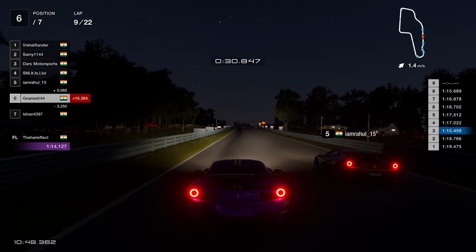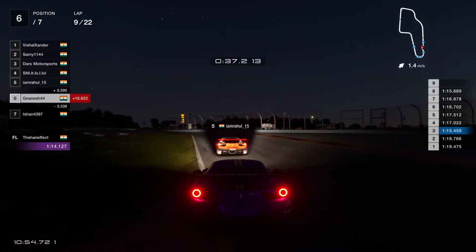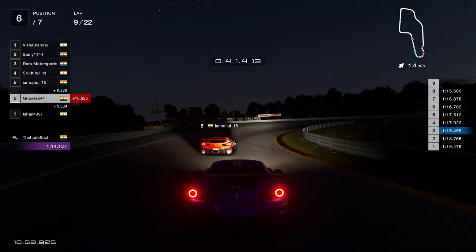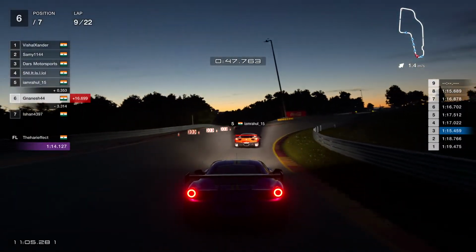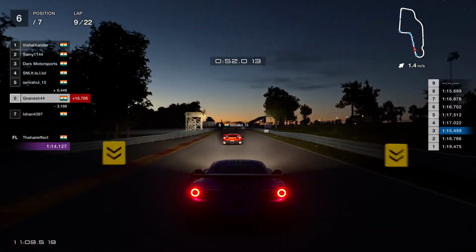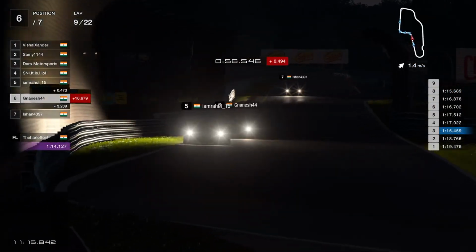Yeah. So we have here Ganesh trying to manufacture a move down the outside of Rahul. Or maybe he was just trying to make Rahul commit a mistake there. But Rahul manages to take the bus stop well. It's interesting to see that Ishan and Rahul are on mediums while Ganesh is on hards and he's still able to stay with them.